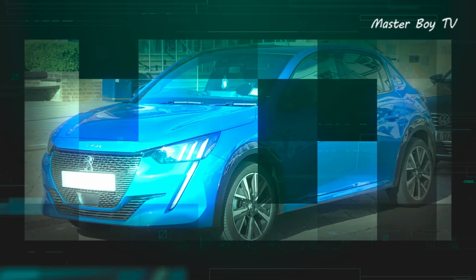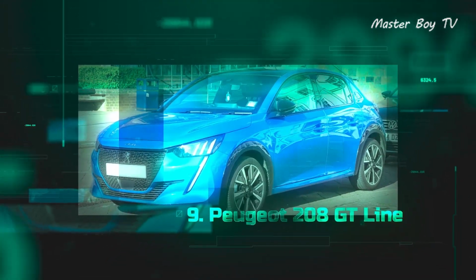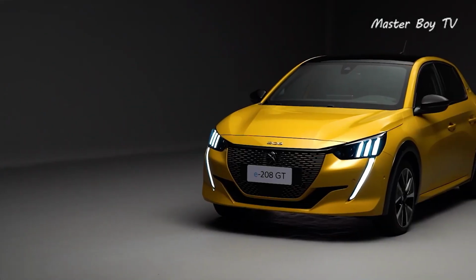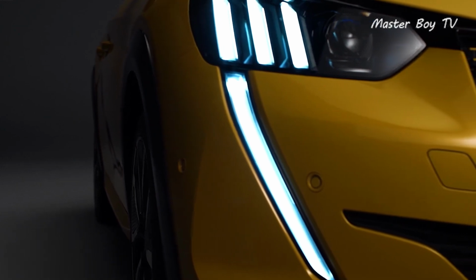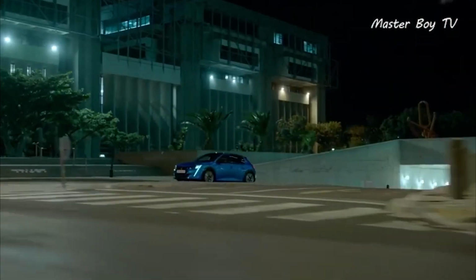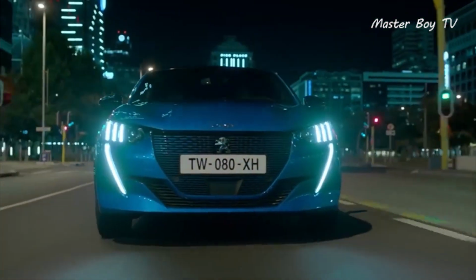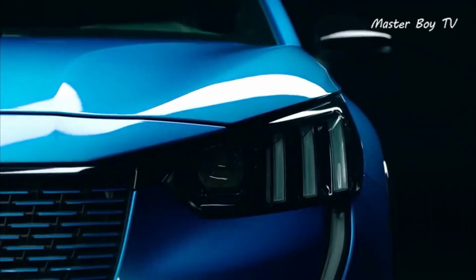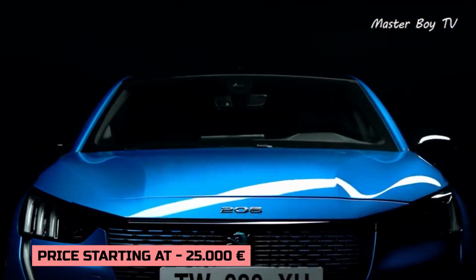Number 9. Peugeot 208 GT line. Peugeot is mainly known for its stylish crossovers, but its 208 GT line has also surprised many enthusiasts. Not only is the 208 GT line an affordable, aggressive little hot hatch, but it also comes with the looks and goodies that you don't normally see or expect from a €25,000 French car.